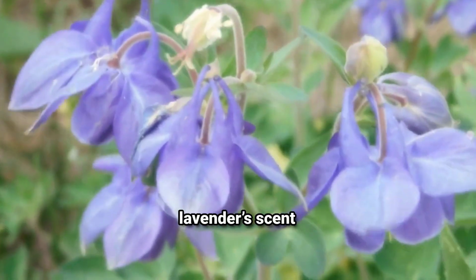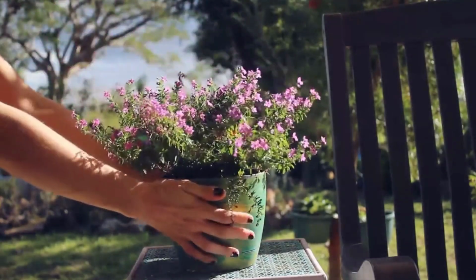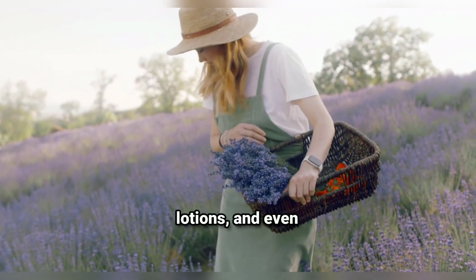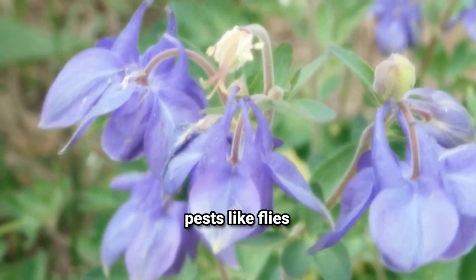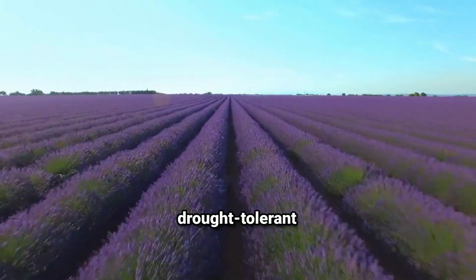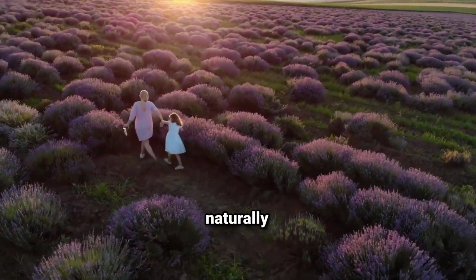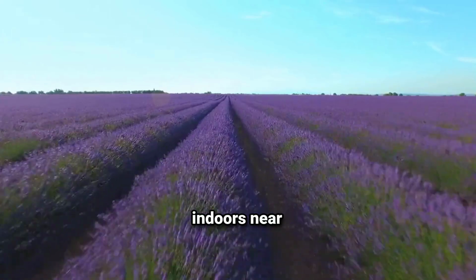Unlike many repellents, lavender's scent is pleasant to humans yet highly irritating to mosquitoes. You can grow lavender in pots or garden beds near entryways, patios, or windows to create a natural barrier. The plant's essential oil is often used in DIY mosquito sprays, lotions, and even candles for added protection. Lavender also helps repel other pests like flies and moths, making it a multi-purpose companion for your garden or balcony. Plus, it's low maintenance, drought tolerant, and thrives in sunny areas. Whether indoors or outdoors, planting lavender adds beauty, fragrance, and mosquito protection naturally. For best results, brush the leaves gently to release more aroma, or place dried lavender sachets indoors near resting spots.